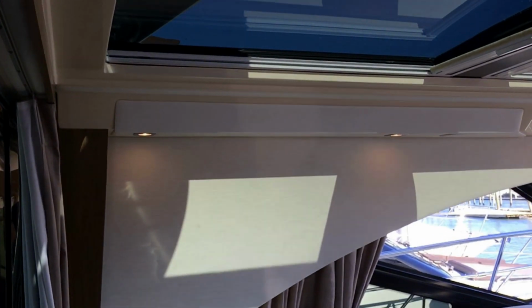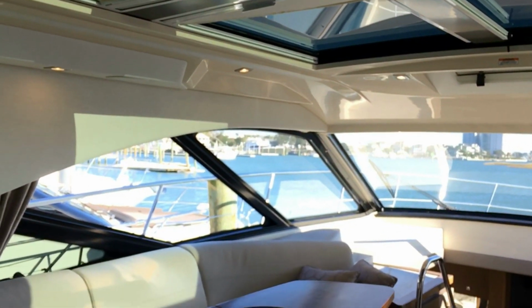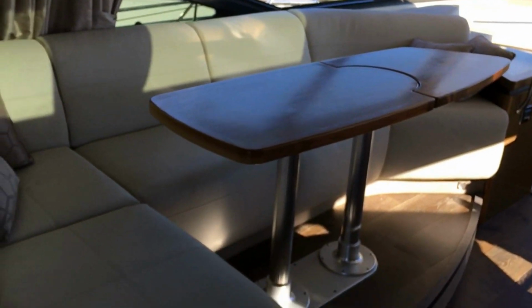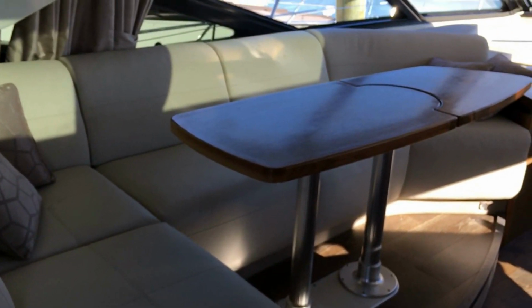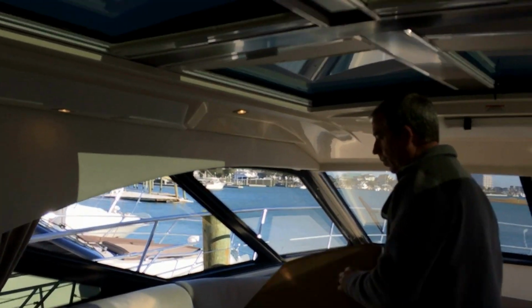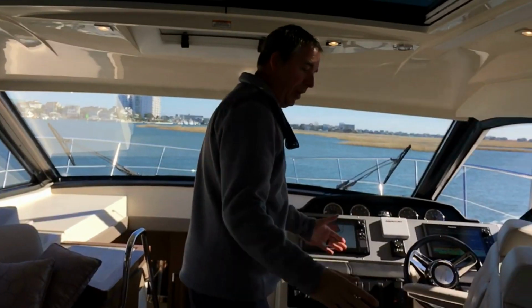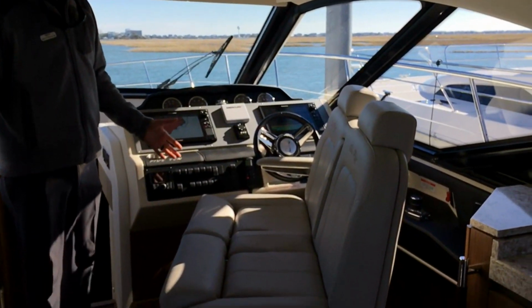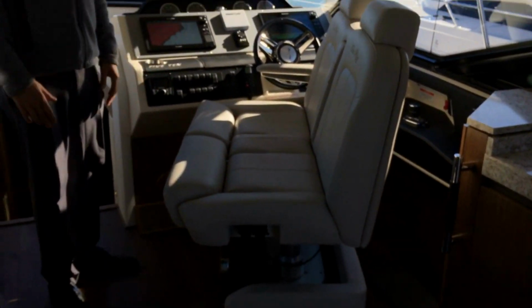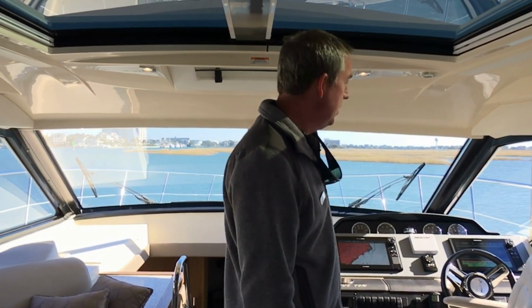Moving interior-wise, you notice you have a great layout here, great seating area with a foldable table to give you easier access to get to this area. We also have retractable sunroofs and shades as well with these sunroofs. The two-person helm seat spins around to form a conversation pit in this area. And this boat is equipped with the satin walnut interior.